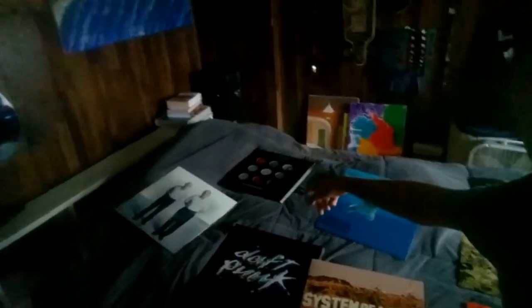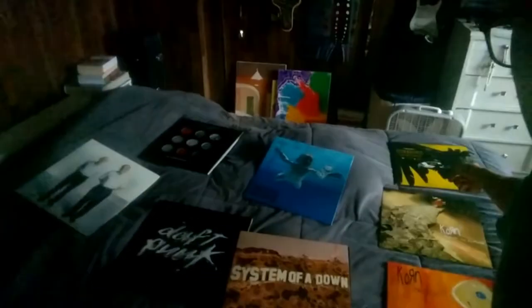So I'm a really big fan of Twenty One Pilots. That was my first love. I didn't really have a genre until I started listening to Twenty One Pilots, and I got into a lot of rock after that, even though they're not really rock. Okay, so, on my bed, I have Vessel, Blurry Face, and Trench, and they're all Twenty One Pilots. And then I have Follow the Leader by Korn, and Issues by Korn, and then I also have Toxicity by System of a Down, and Discovery by Daft Punk. I mean, it's a small collection, but it's growing slowly.